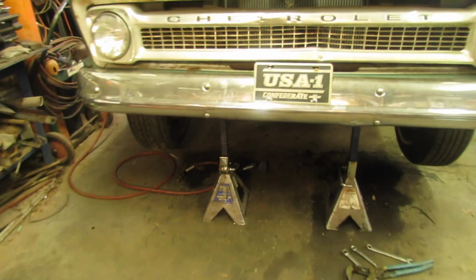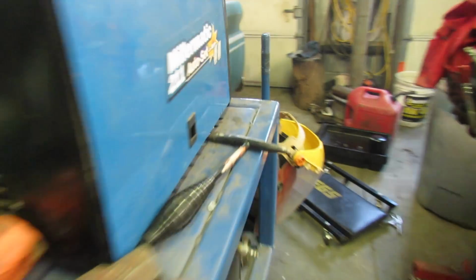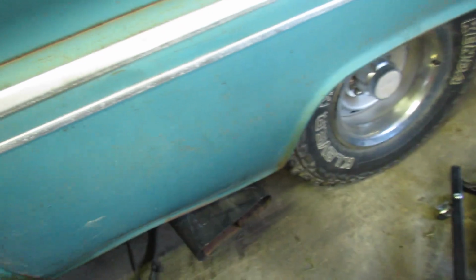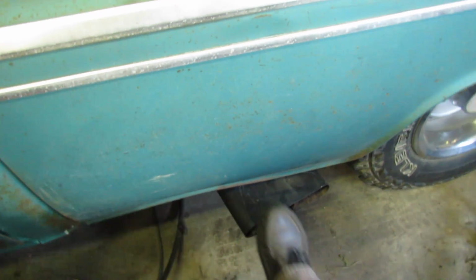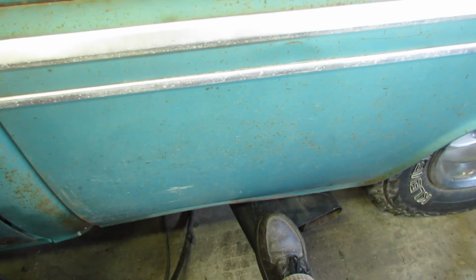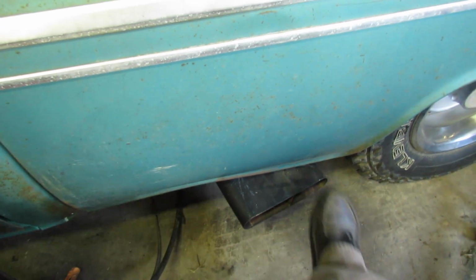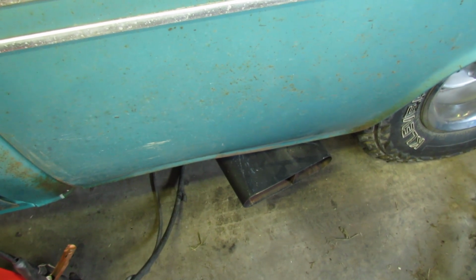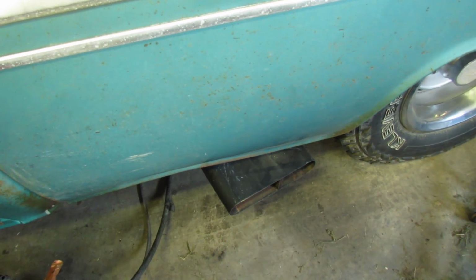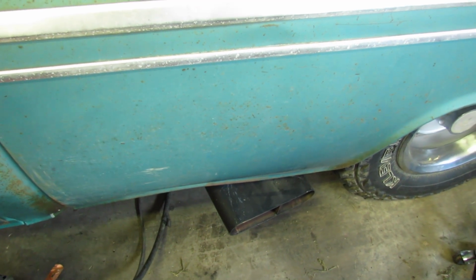Alright, got the exhaust hangers on the tailpipes. Hooked myself. I think that'll be good. I'm itching to cut them off like that, but little miss says she likes them like that, so I guess we'll leave it for now. It'll be okay.